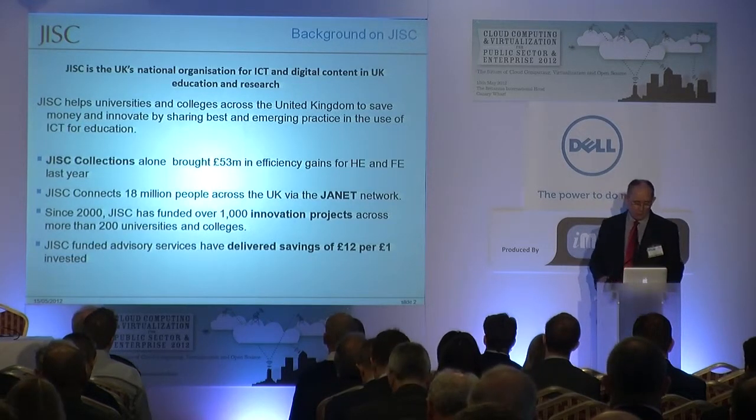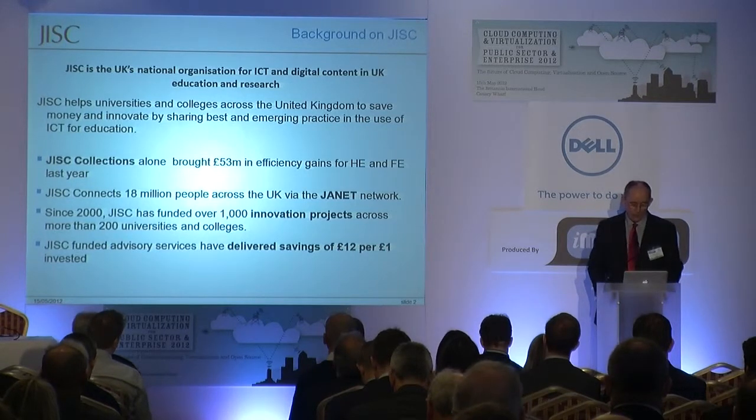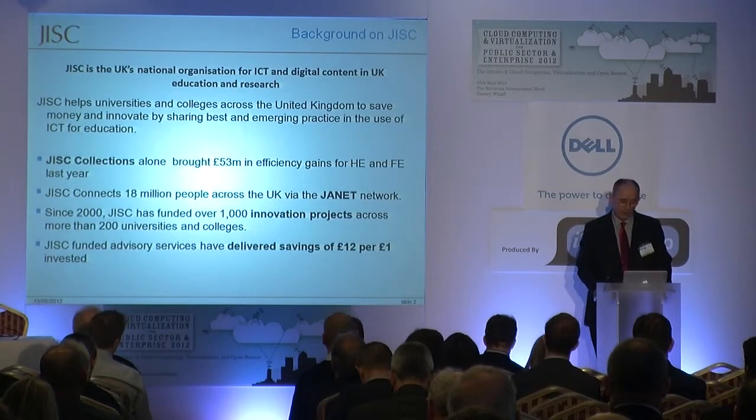So the words there are just some basic introductions to what we do. It's really about sharing best and emerging best practice in the use of ICT for education. And through our work in the past, we've made some things we can definitely put figures on and say, yes, these things have made a real difference.